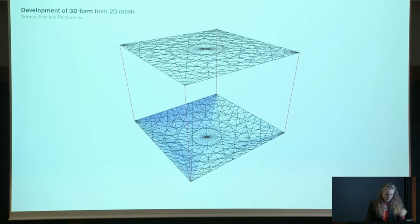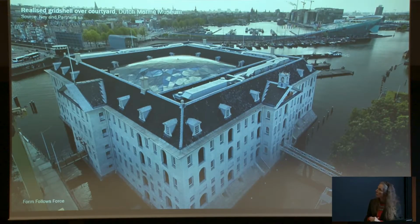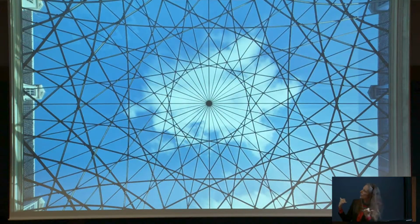So many years forward, the design competition was won, the structure was built. Here you see it from a bird's eye view. As you see, it's an historic building, so the roof is not allowed to come above the top of the roof of the museum anymore, right? When you go inside and you lie on your back, which I have actually done, this is what it looks like. So this actually looks like the map that you saw before. You see how the steel members are very, very thin, right? That was enabled by the form finding techniques.